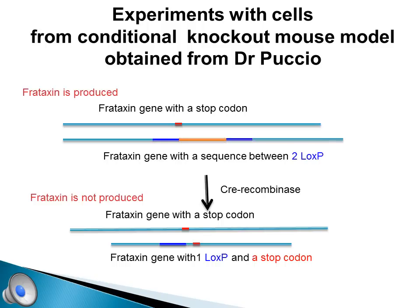However, this one LOXP does not contain a multiple of 3 nucleotides, and therefore the codons coding for the different amino acids are changed after the LOXP, and soon you will encounter a stop codon due to the difference in the triplets which are being recognized. Therefore, the frataxin protein will end at this new stop codon, and again a non-functional frataxin protein is produced. Therefore, in these cells, following the action of the Cre recombinase, both genes are unable to produce a functional frataxin protein, and these cells will die very quickly.